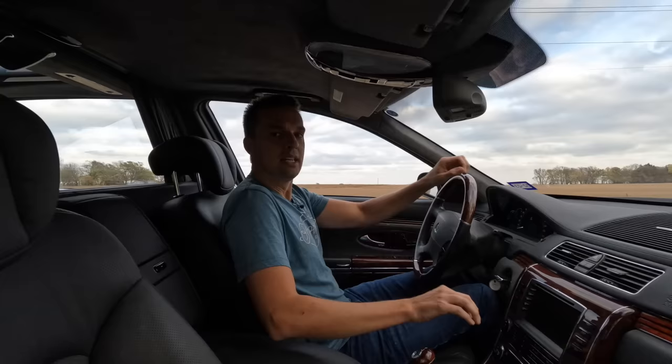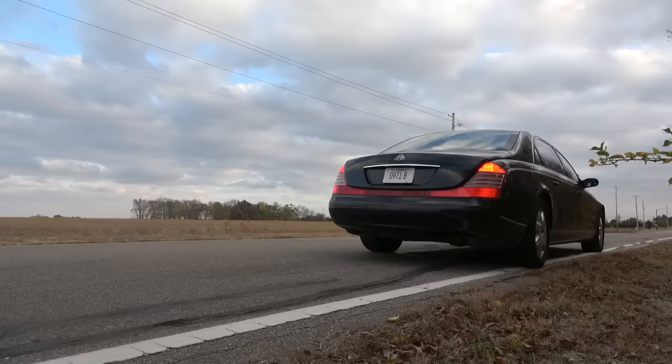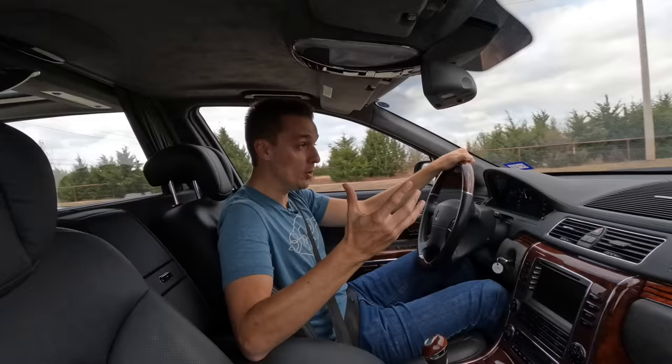Now, I know what you're thinking. The Maybach 62 can't do everything. It can't do burnouts, right? Well, you betcha, even though I did need a little bit of help with some wet roads or a little bit of dirt and gravel on the roadside.